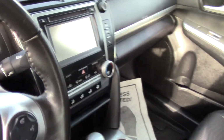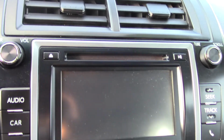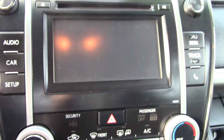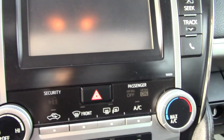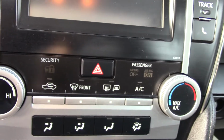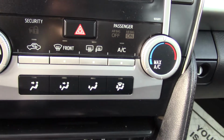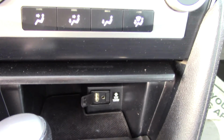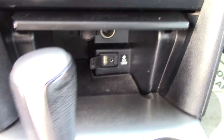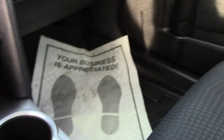And you take a look, you have a multifunction display there. Touch screen display, I might add. It has six speakers and a radio data system with speed sensitive volume control. An auxiliary audio input jack and USB, takes your iPod or your iPhone or your Android or what have you.